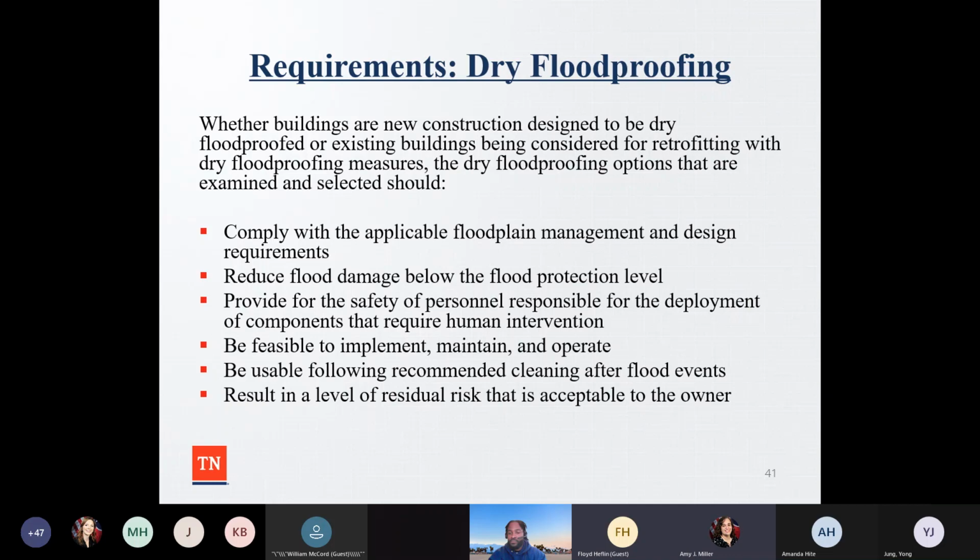And then the question is, what type of cleaning am I going to have to do to my building after a flood event? What kind of money am I looking at? How much disruption of my business am I going to have after this flood event? So something to really take into consideration when someone is designing dry floodproofing for a building is to make sure that you look at all these different elements, as far as, am I going to have active or passive floodproofing?